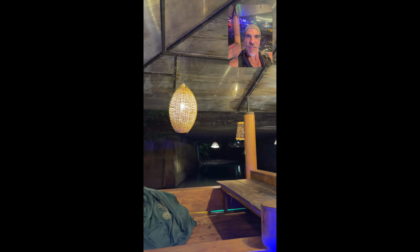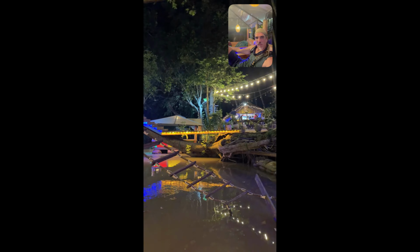I'm here at the reggae restaurant outside of Dambulla, Sri Lanka. Got a cool little floating table. Got the whole floating platform by itself.